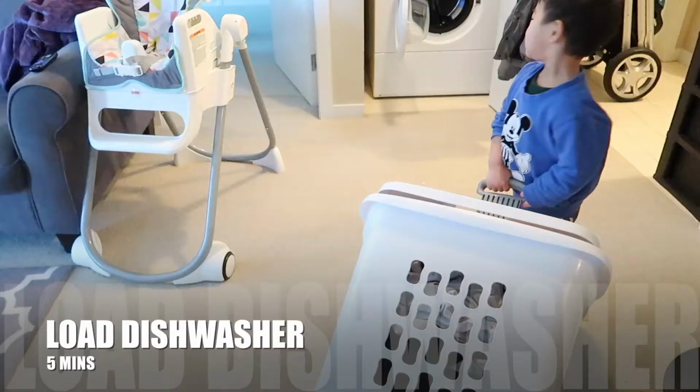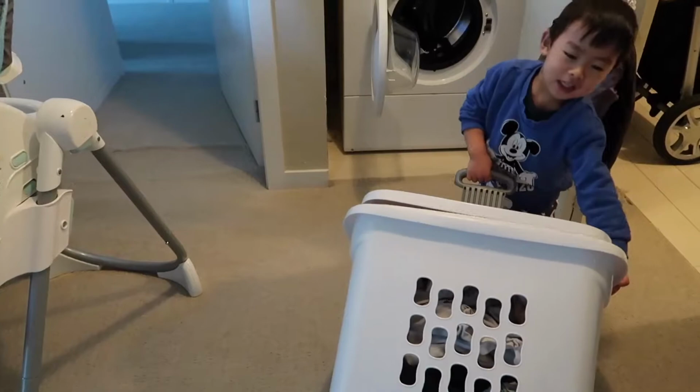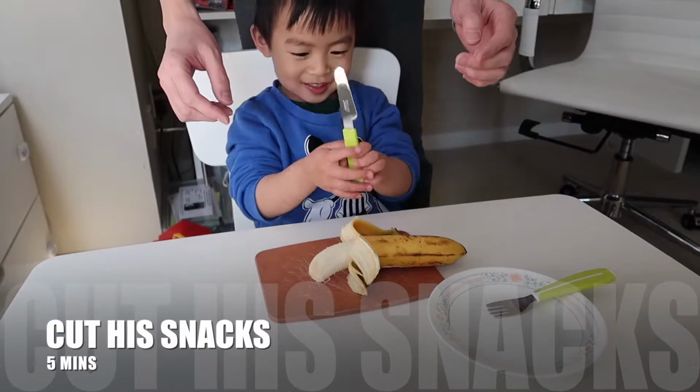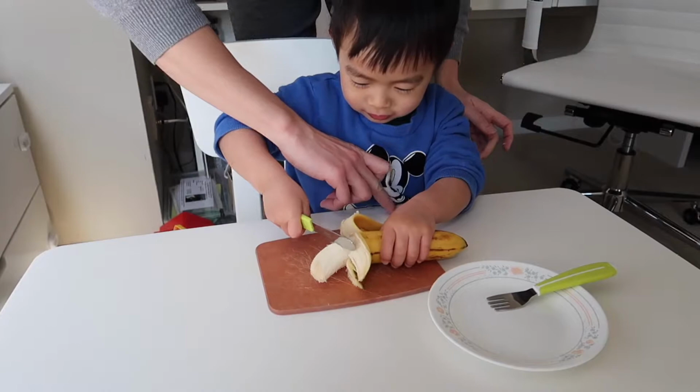Next will be the house chores that you can do together at home. That's so heavy. Use your knife. Yeah, then hold this with this hand, hold this so the banana doesn't go anywhere. And cut, yeah.